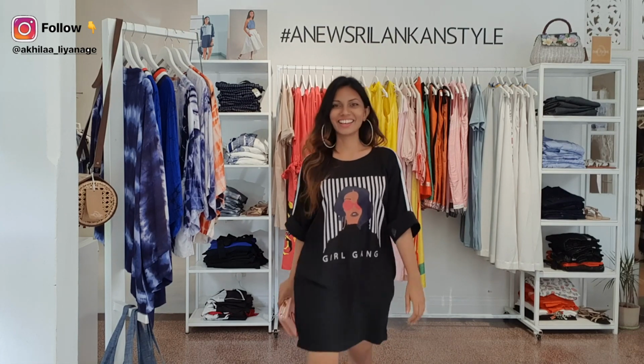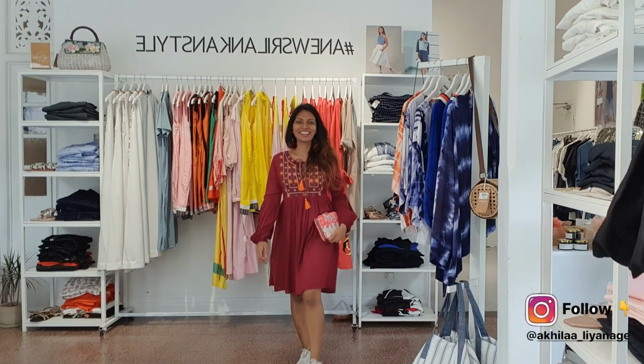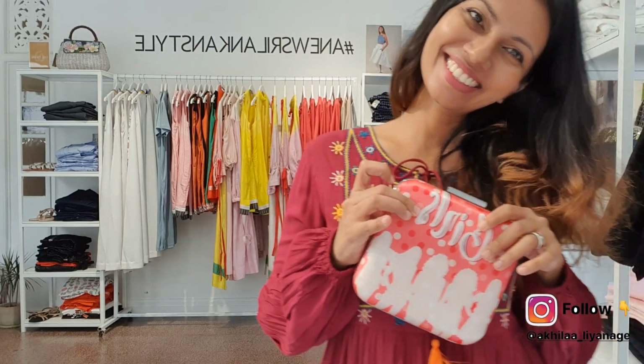Here I'm using this handbag because I think that handbag really goes with the whole look. This white pair of shoes and the handbag go with the dress and give a new look to the dress.